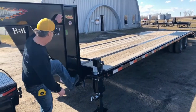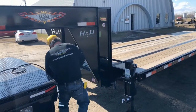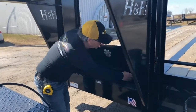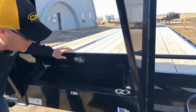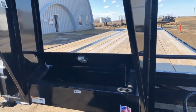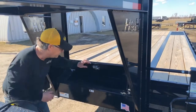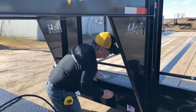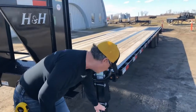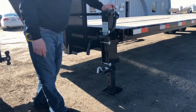Step, grab handles and footsteps for getting onto the trailer. Up front, in between our uprights, we have a locking toolbox, which is really nice. If you're ever in the city or at a hotel, if you're hauling things and you're at a hotel overnight, you've got a locking toolbox to put your chains and load binders in. We'll just put it on the side of the trailer and point out some of the features. This is a drop leg jack, as I mentioned. We've got the bullet LED lights here, which are virtually indestructible.